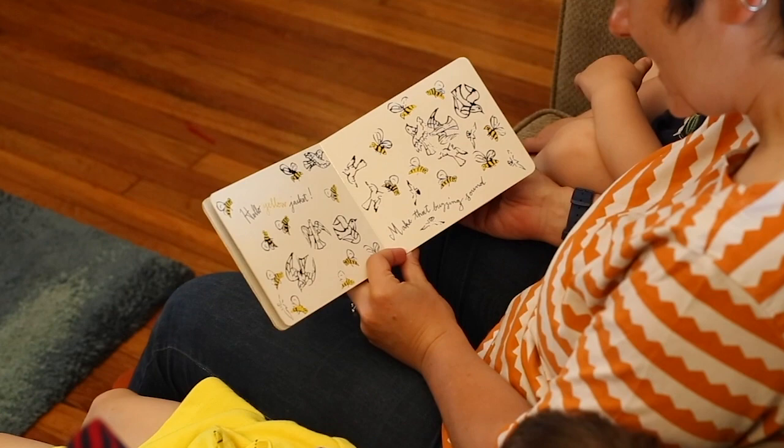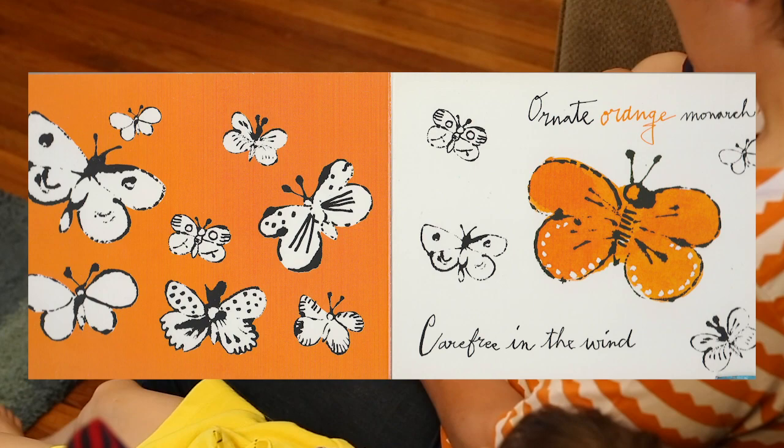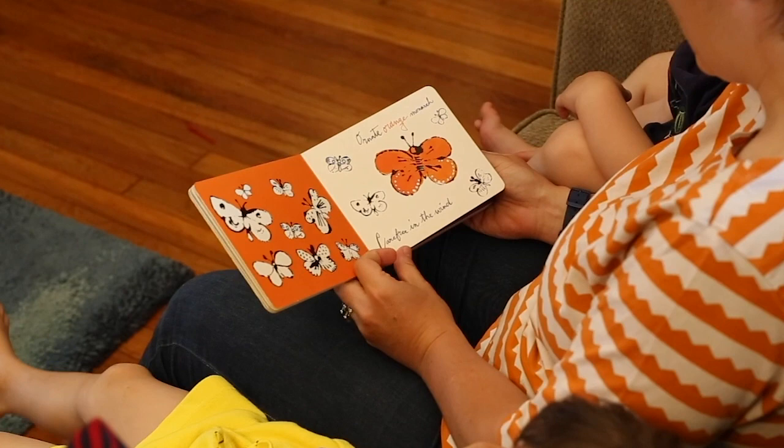Ooh, ornate orange monarch. Carefree in the wind. What's monarch? Oh, a monarch is a kind of butterfly. A big orange and black butterfly.